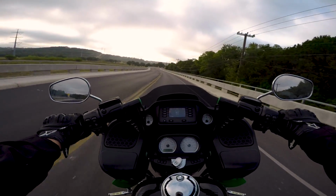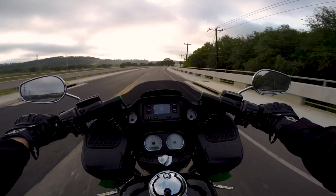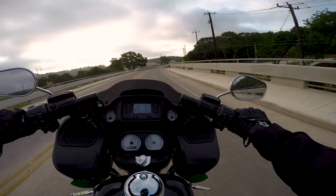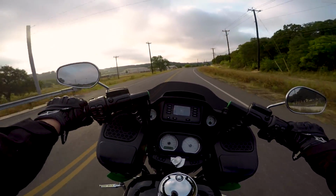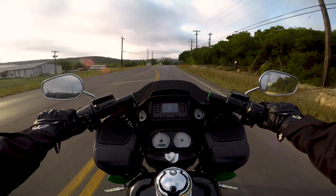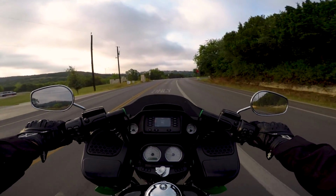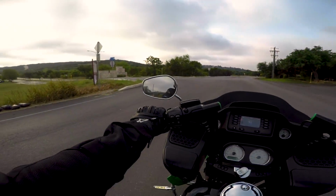Right now I have my face shield down. If I lift it up, that wind is hitting me directly in the nose and eyes area. So if you're a type of person who doesn't like to wear full faces, or likes to ride with your visor open like I do, it might have to be swapped out. But that's only going to be for people of certain height. If I was any taller or any shorter, that wouldn't be an issue.